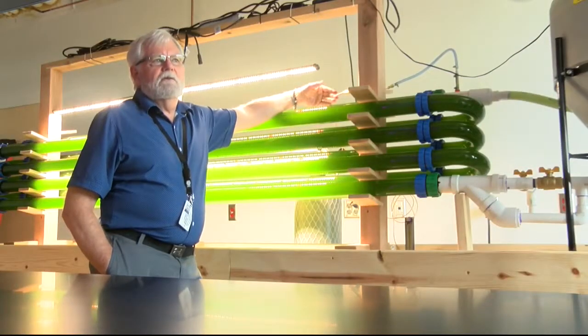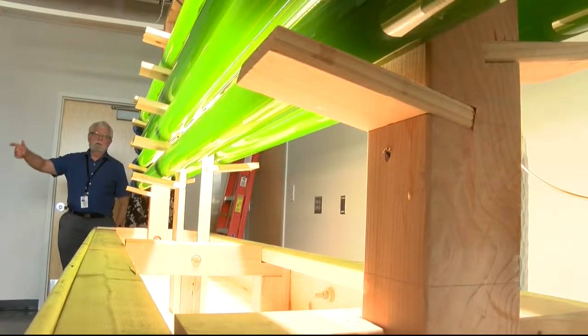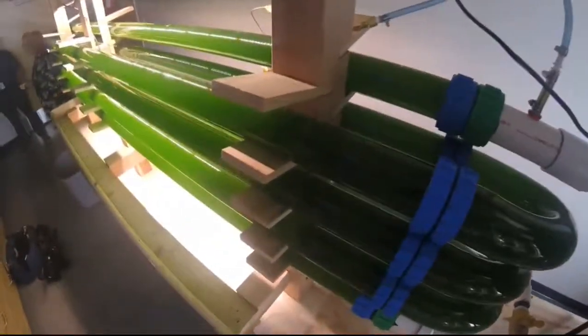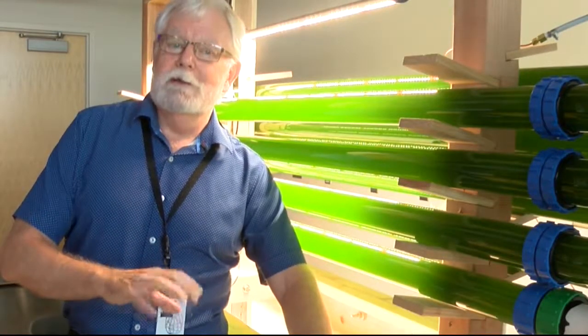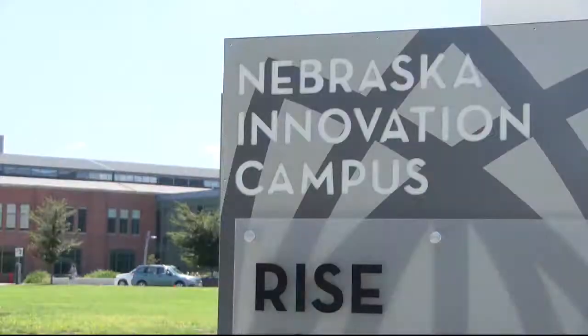It needs carbon dioxide in order to undergo photosynthesis. Dr. Paul Black is taking biochemistry out of the classroom into the real world. To see this build out over here now is really pretty cool. Pretty cool indeed, as the Nebraska Innovation Campus takes shape 10 years after the State Fair moved out.